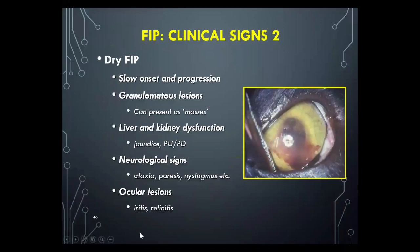The other form of feline infectious peritonitis is characterized not by the rapid inflammation of the linings, but rather the slower inflammation that is present elsewhere in the body, particularly in the liver and the kidneys and the eye and the brain. And these are slow infections that develop with slow inflammation and slow damage. And it can take weeks or months for the cats to develop the clinical signs and ultimately, sadly, to die.